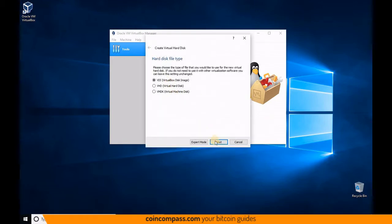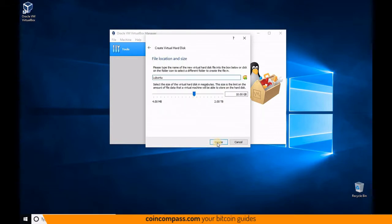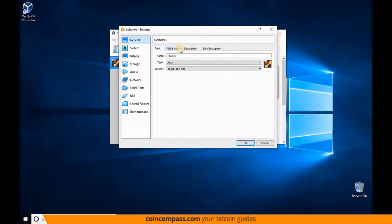Yes, we want to create a virtual disk. Pretty much leave all the defaults as they are. Okay, you can give it more space if you want, but 10 gigabytes is absolutely more than enough. Click on Create, and we've created a virtual machine. Now feel free to change some of these options if you want to. I'm just going to leave everything as default because it should work as default.